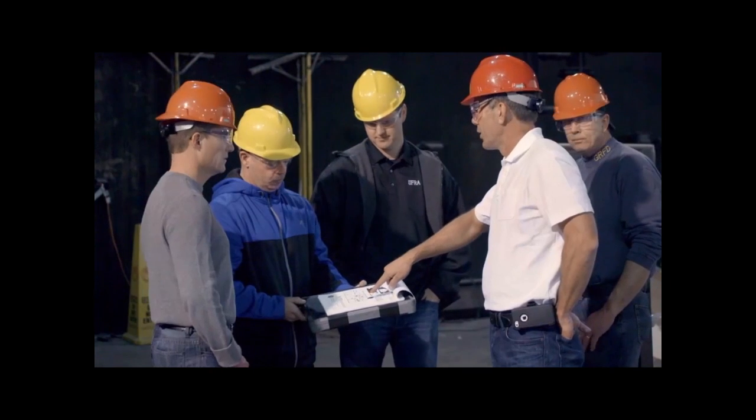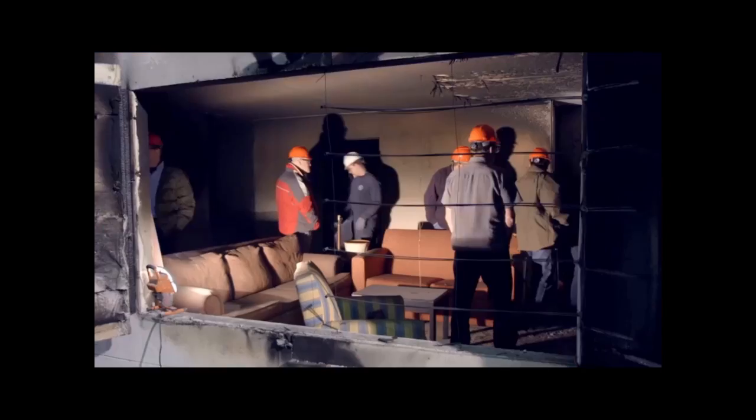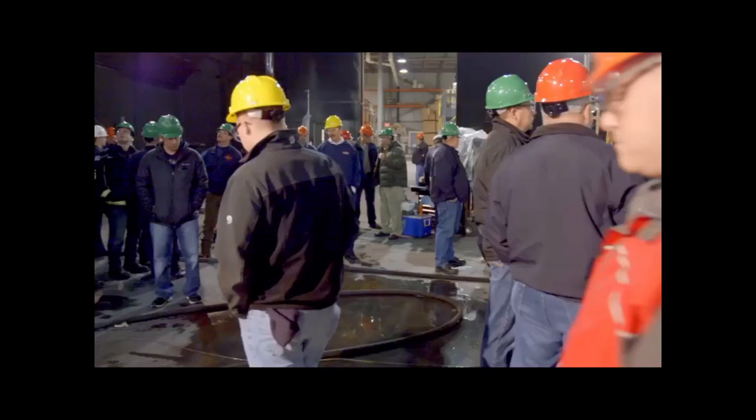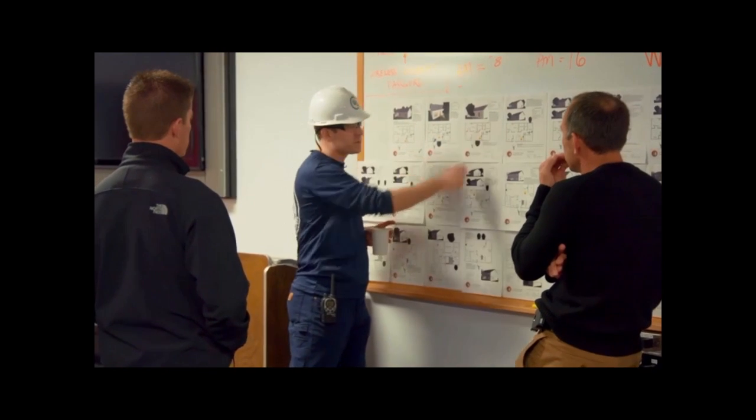Some of the stuff that we've learned in the previous studies, and tactically it made sense because it matched up with different things I've seen on the fire ground. It is more than just science-based. It's a collaborative effort and a relationship with UL and the firefighters to bring it to real-world application. We can make science-based decisions that are going to impact firefighter safety and civilian safety and reduce fire loss.